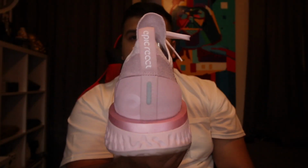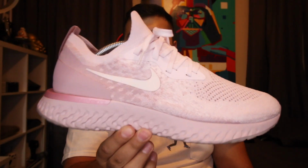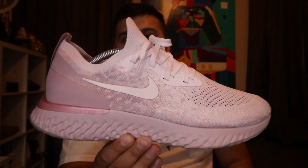There was this pair, and then there's also a watermelon type colorway that came out as well that we got at the store. I didn't know which one to really go for because I had bought Erin these already. I didn't know if I wanted to copy her or just kind of do my own thing. But I ended up getting these. I like these a lot better, so I just went for it.